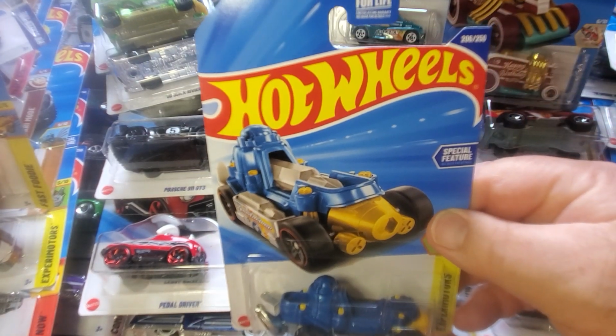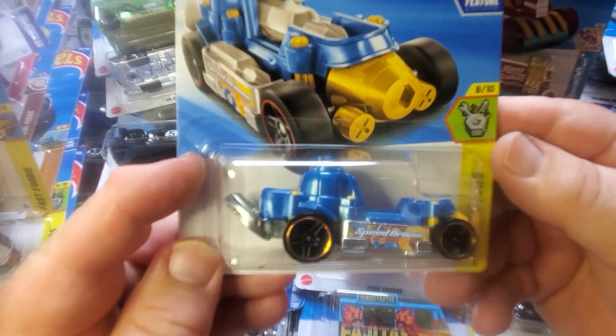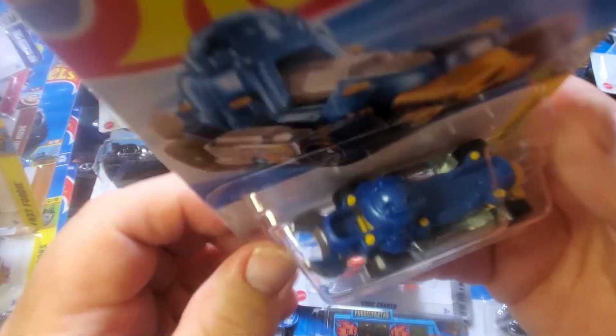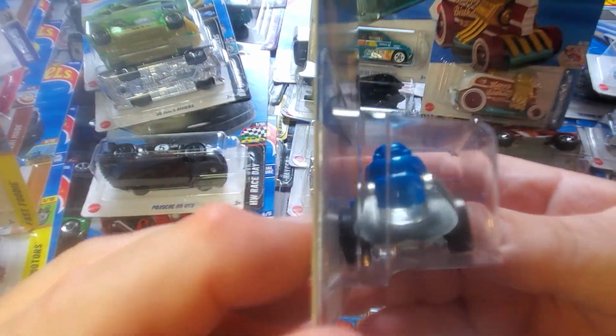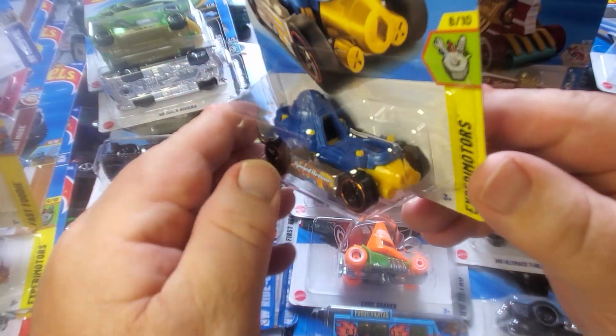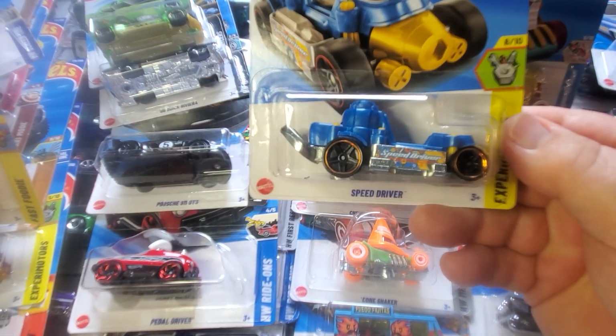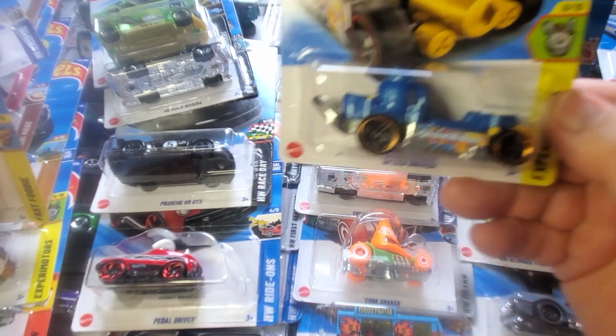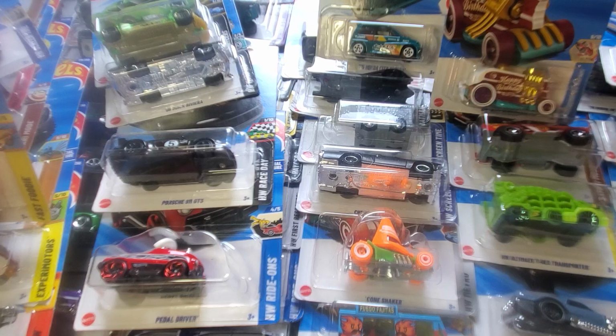Okay, collector number 206, Speed Driver. The Hot Wheel car that is actually a holder for a driver head and has a little wrench on it. I know a lot of people are talking online about what driver will fit and whatnot. I mean, I'm sure something fits in it. It's one of those practical toys. Those are always fun.